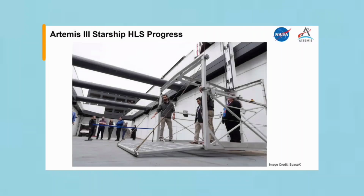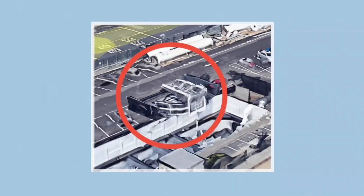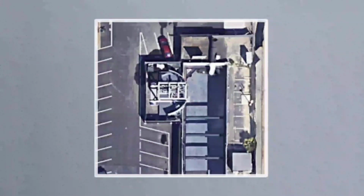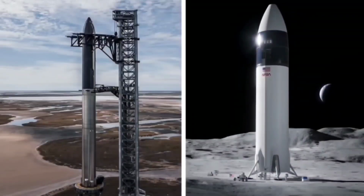SpaceX has been working since last year on an exterior elevator that would take crews down to the surface. The company already built a full-scale mock-up of the system, allowing astronauts to test it out while wearing simulated spacesuits, Space News reported. It's a very tall lander, Watson Morgan said during last year's meeting. It doesn't look like the traditional landers that we've all seen in the past, so it can be hard to reconcile that mentally.